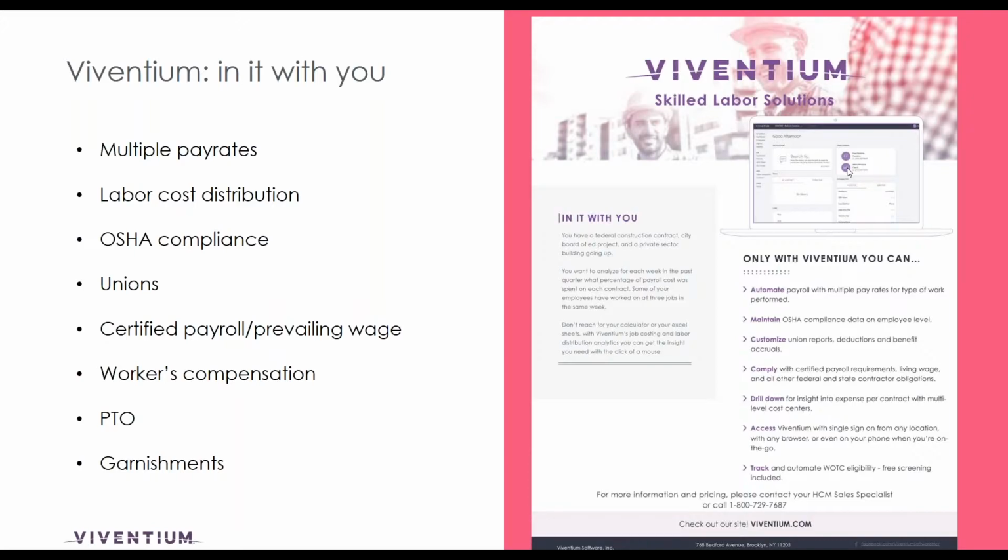OSHA issues, occupational safety: how can you meet your compliance requirements, your posting requirements, your various reporting, the log? We'll talk about that as well, poster requirements, union deductions. Again, this is a highly unionized industry, and various unions have required reports with special formats, and that's something that Viventium does provide to you, the full range of the various unions and their union reports.